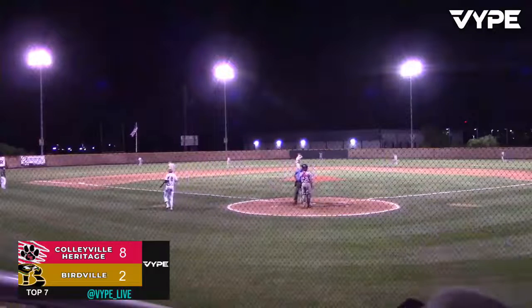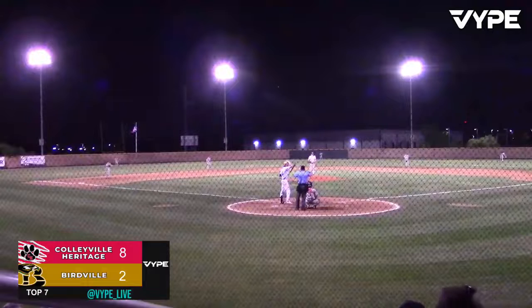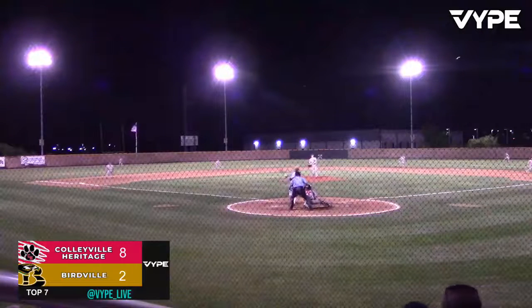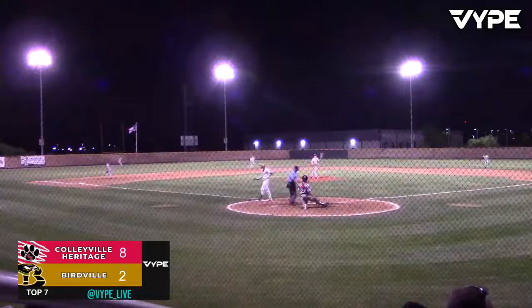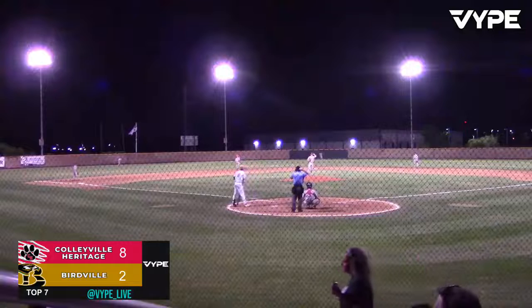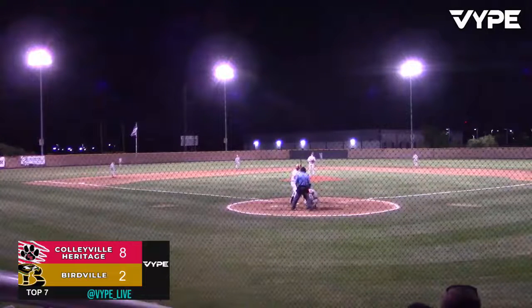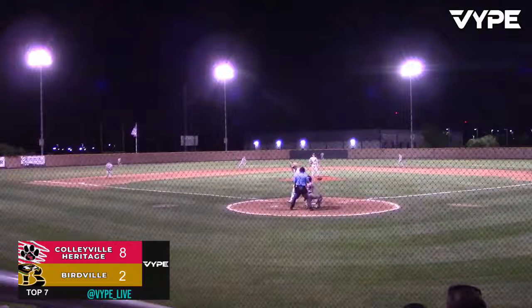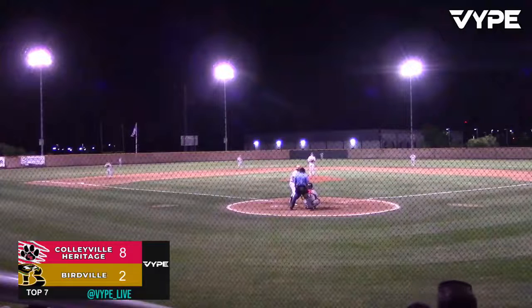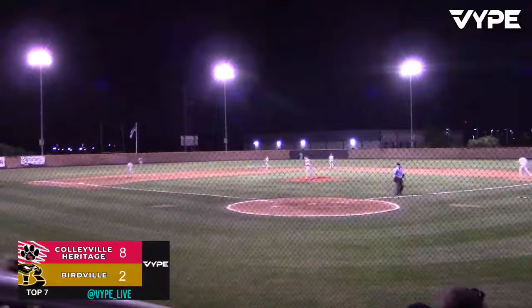All right, and we return to the bottom of the seventh. The game is not over yet. Hawks still behind by six. Alex Showalter at the bat. Number 13, new pitcher Zach Fleet in to play for Colleyville. First pitch hangs foul. Shoulder gets back in the box. Fires one in there for a ball. Pitch. Grounds one to the shortstop. Will he make the play in time? And he makes it for the first out.